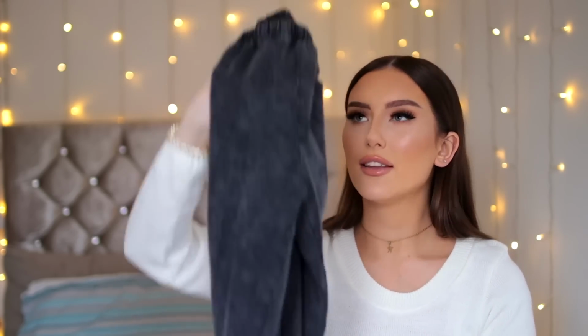Okay, and then I also got a pair of leggings, which is quite random, but again, I just really love the way these were styled on the model. I'm pretty sure she was wearing them with a pair of black strappy heels, and I just really liked the way they were dressed up. So these are just an acid washed grey legging. The only thing I wish about these is that they were a tiny bit more high-waisted. They do just about go past my belly button, but I feel like I keep having to pull them up, if that makes sense.